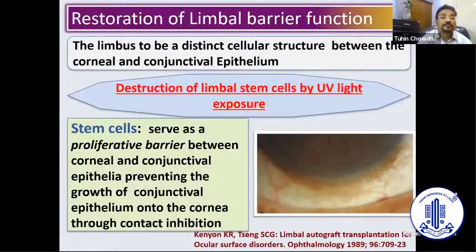So now we all know that there is UV-related damage to the limbal stem cells, and that leads to pterygium formation. And the limbus is supposed to be a distinct cellular structure between the cornea and the conjunctival epithelium. Stem cells serve as a proliferative barrier between corneal and conjunctival epithelium. That way, it prevents the growth of the conjunctiva over the corneal epithelium onto the cornea through contact inhibition.